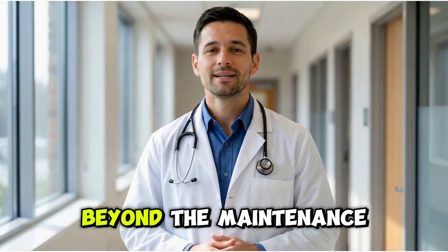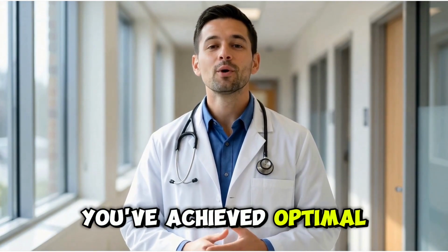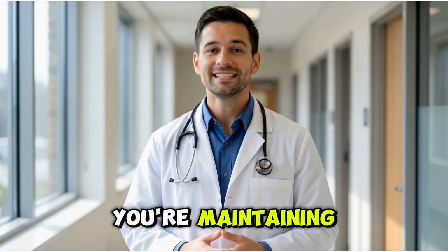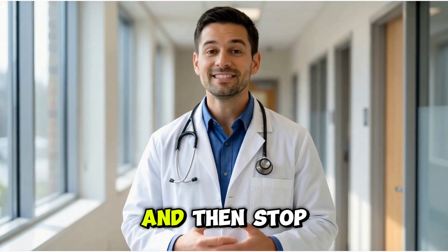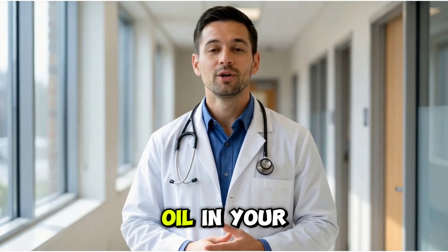Month 3 and beyond, the maintenance phase. After about 3 months, you've achieved optimal levels of lutein and zeaxanthin in your macula. At this point, you're maintaining and protecting your vision against further decline. Continue the habit. This isn't something you do for a few months and then stop. Think of it as essential maintenance for your eyes, like changing the oil in your car.